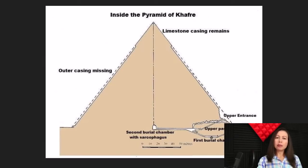One explorer named John Greaves in 1646 wrote in his book Pyramidographia that the stones weren't as big or well laid as Khufu's. The surface of this pyramid was smooth and free of inequalities except on the south side. And I think he's talking about the outer casing that's missing here.